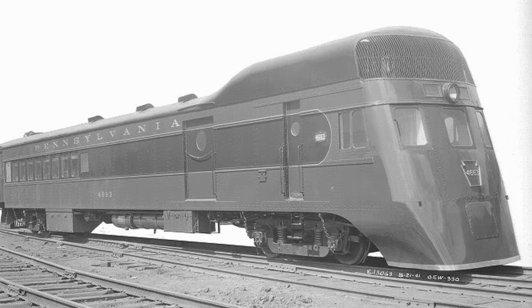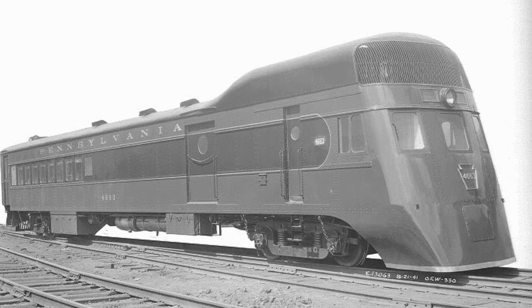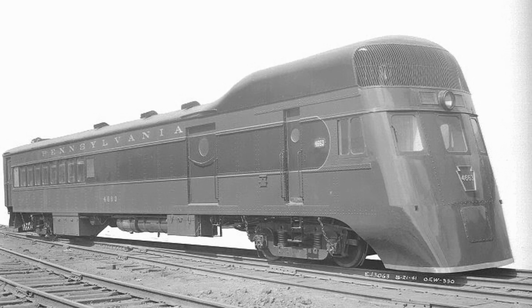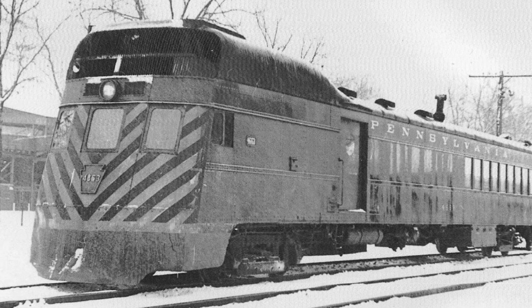Many people who follow this channel are well aware of Pennsylvania Railroad number 4663, specifically for its status as a streamlined doodlebug. Here, a simple railcar was given an exquisite streamlined front for branch line services, which is a practice almost unheard of in American railroading.